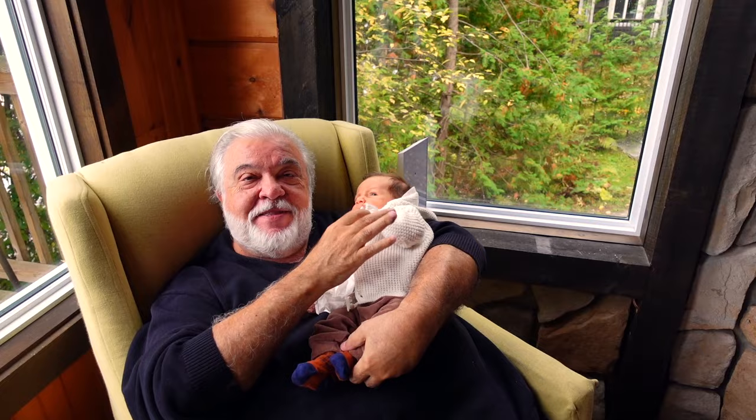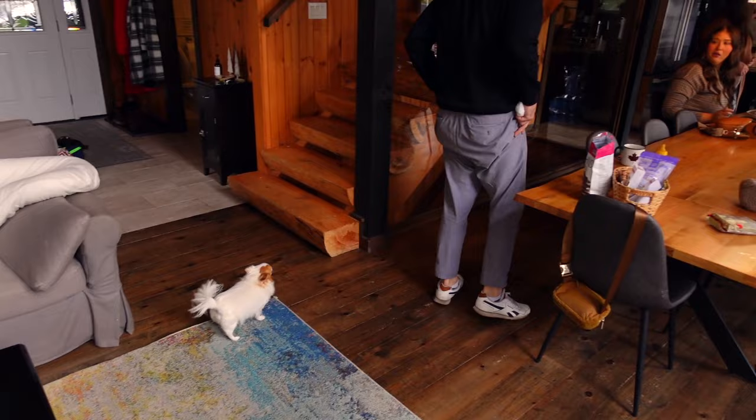He's such a good boy. Look at his cute little elf. What a little angel. And there's Attic. He was making a fire outside. He lost his keys. Hot tub.